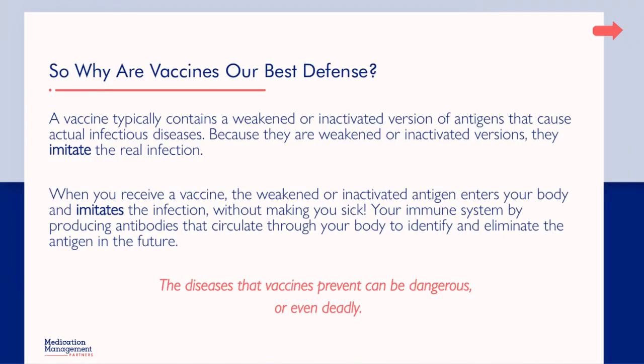So why are vaccines our best defense against viruses? Well, vaccines give our immune system a chance to build antibodies without getting sick from the virus. How do they do that? Well, they imitate the infection by giving us a weakened or an inactivated form of the virus. It allows our immune system to recognize it, build antibodies against it, and in doing so, helps to prepare us if we're ever presented with the real virus. That way, we know exactly what to do.